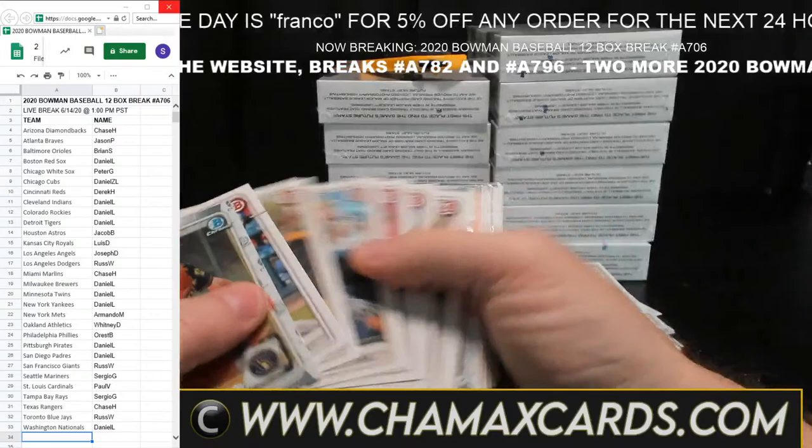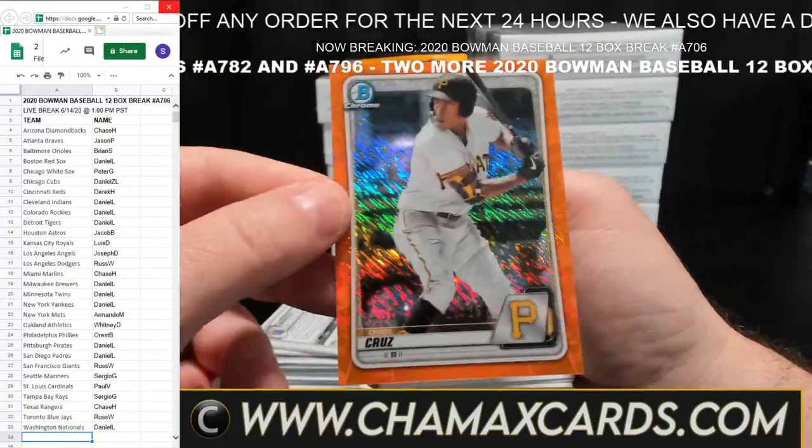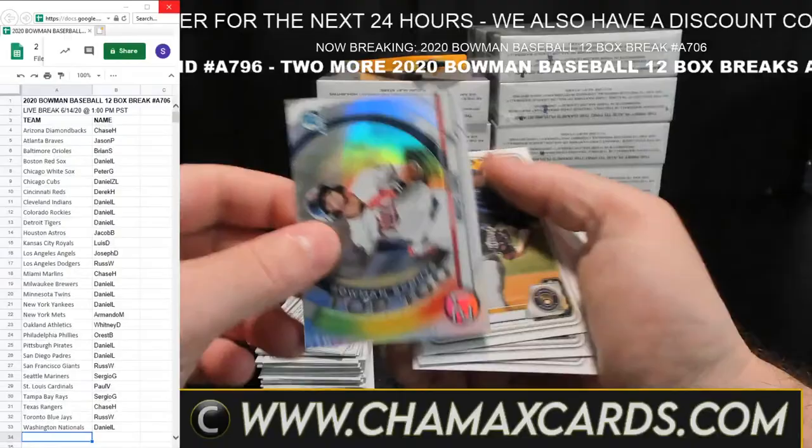O'Neill Cruz, 14 out of 25. This is nice for the Pirates. Daniel L, first of many hits for Daniel. So again, we go pretty fast, kind of rip through all these here. Lewis Robert.